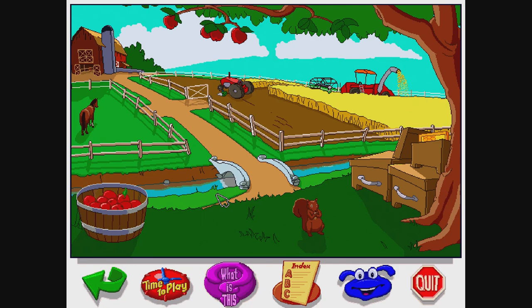You can see the fields, barn, and pastures from here.